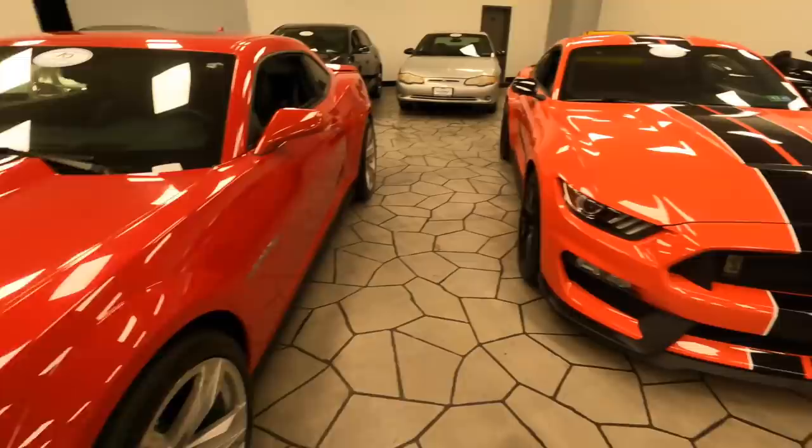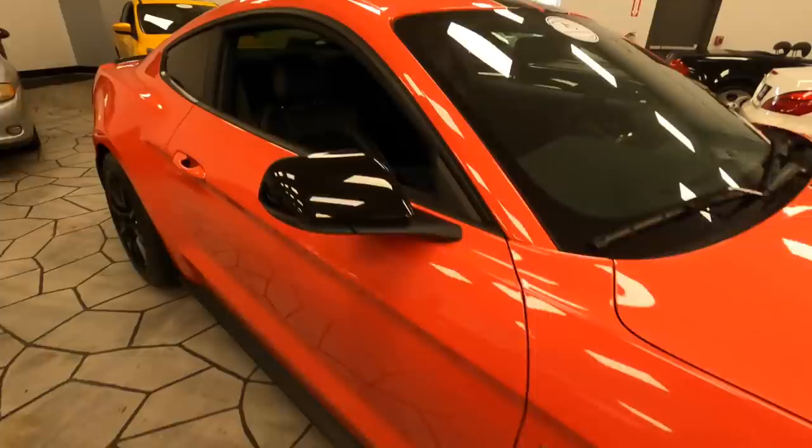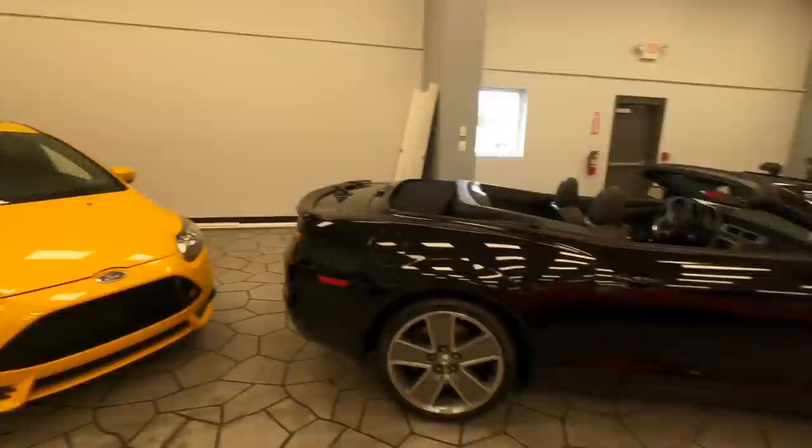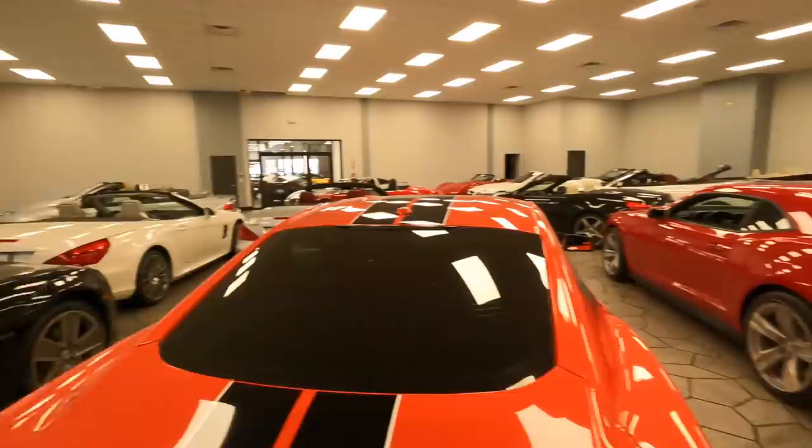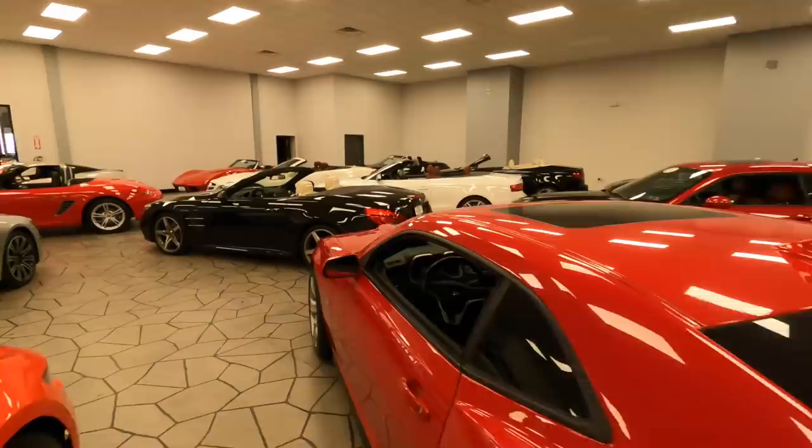They've also got a Shelby Mustang GT350. Really, really stout automobile. Camaro convertible. You want your hot hatch? You've got a Focus ST. I owned one of these cars. They are a ton of fun to drive. I'll just leave it at that. Keep the language to a minimum on YouTube today. But you can see all the different variety that they have here.